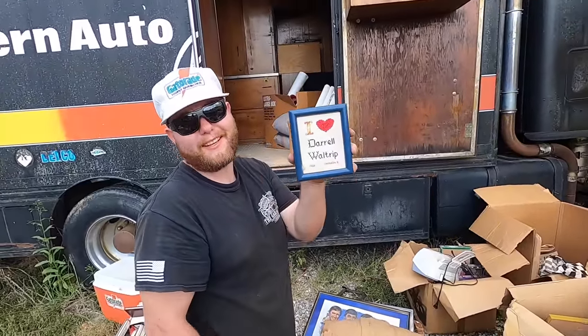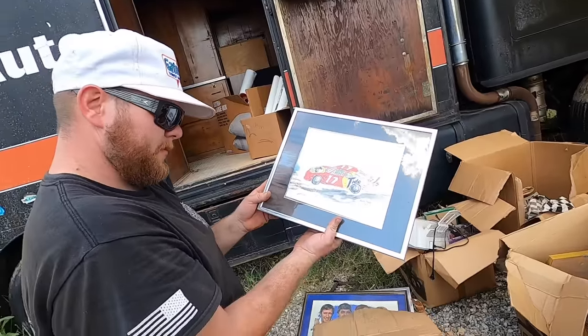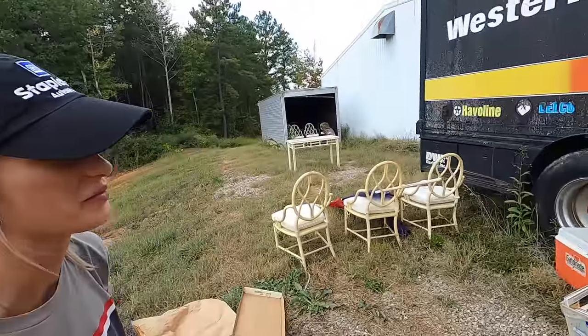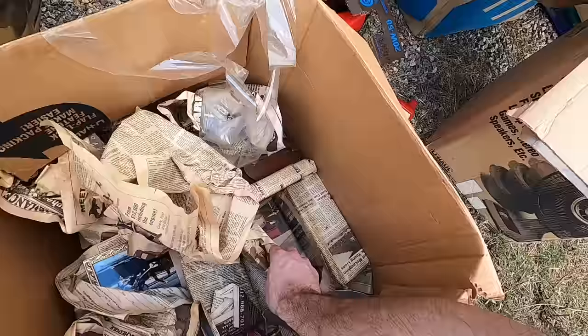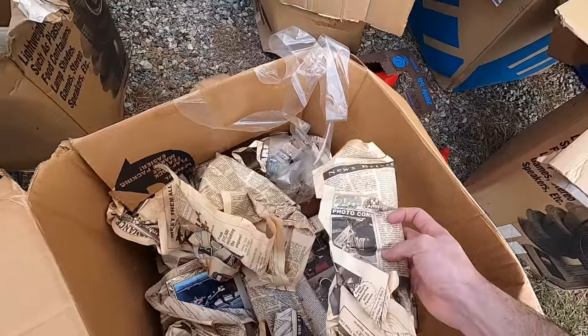Probably where the blood stain came from on the mattress. Imagine expressing your love for somebody by crocheting them something. Right. That's romantic. Just 80s stuff. There's like a million things in here.